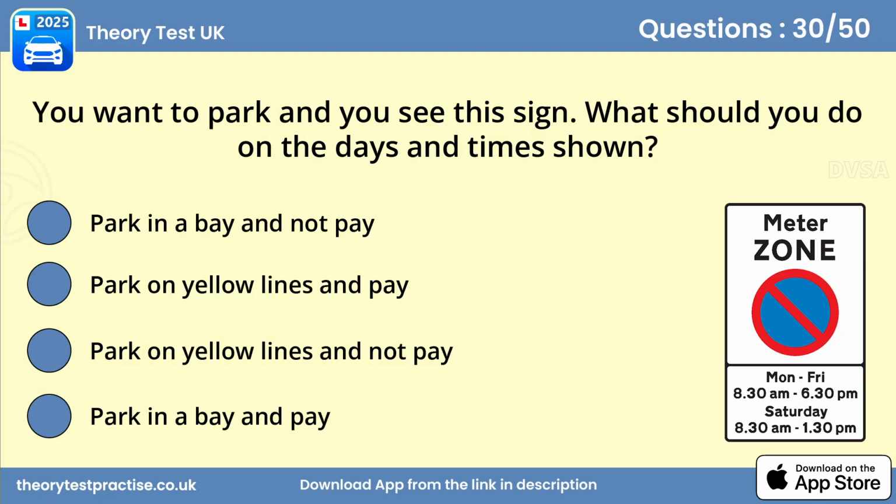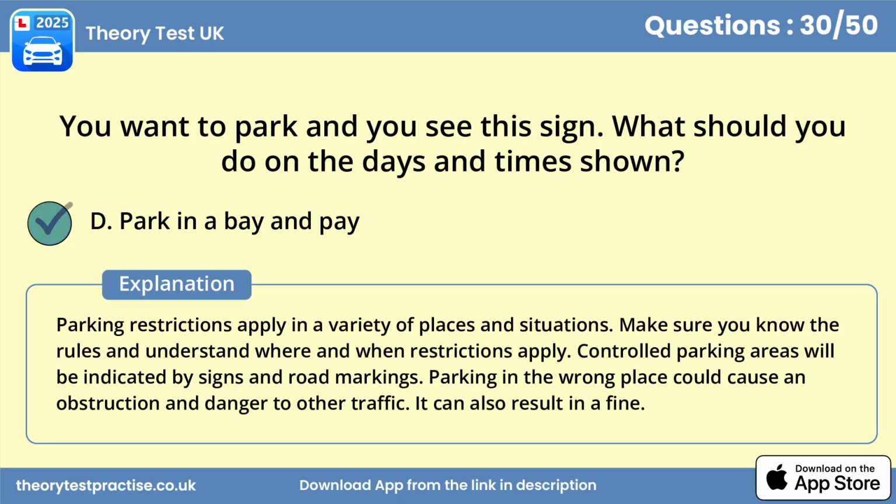Question 30. You want to park and you see this sign. What should you do on the days and times shown? D. Park in a bay and pay. Parking restrictions apply in a variety of places and situations. Make sure you know the rules and understand where and when restrictions apply. Controlled parking areas will be indicated by signs and road markings. Parking in the wrong place could cause an obstruction and danger to other traffic. It can also result in a fine.